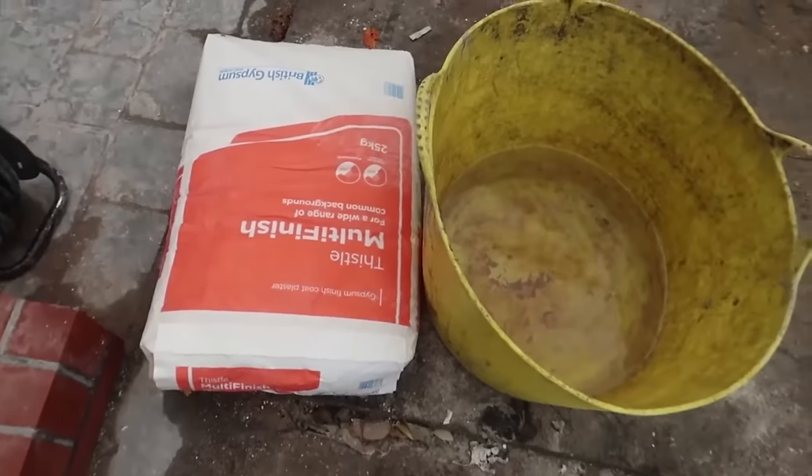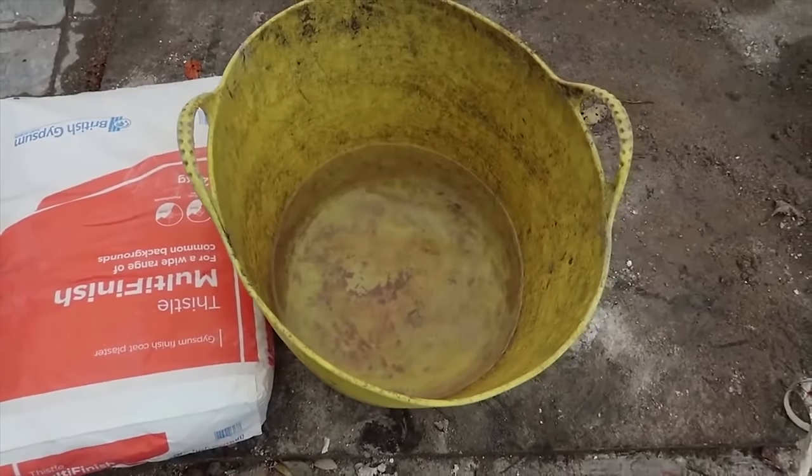Now it's time to get a mix on and get some plaster on the walls. Got to finish the clean bucket with some clean water.